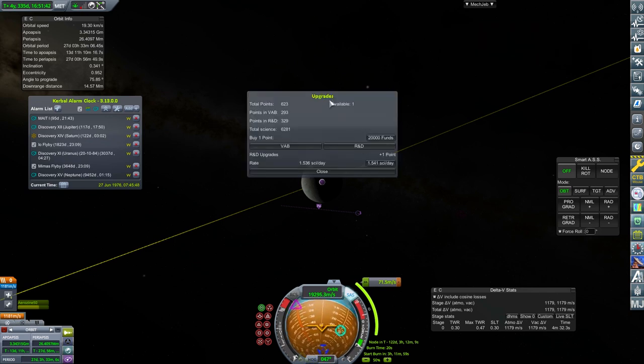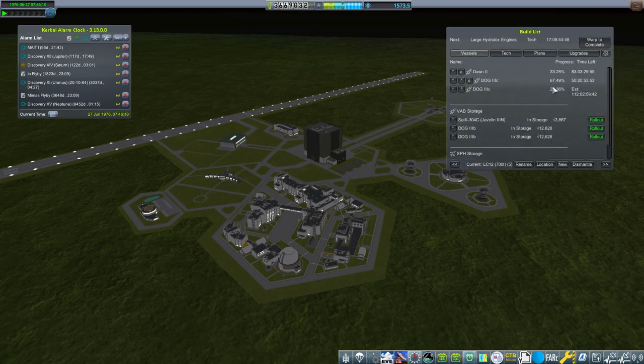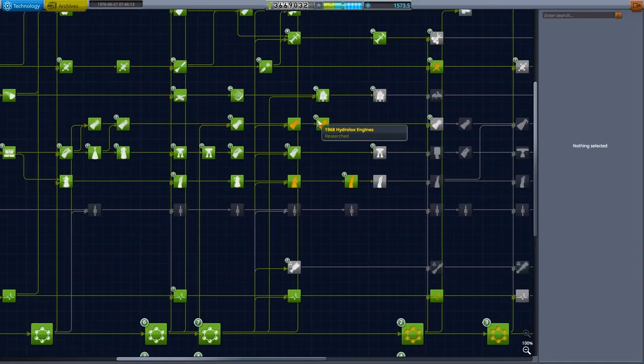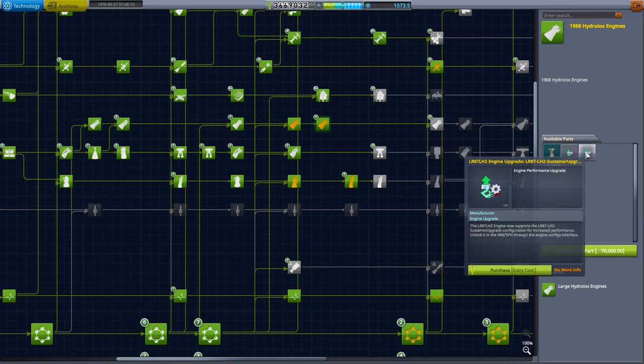We're also going to spend some points, and maybe go and have a look at our research facilities. You can see that we're currently researching large hydrolox engines. I don't remember why I'm researching large hydrolox engines. Where are we? Oh, there we are, large hydrolox engines, because we can operate the RL10 and the J2, but we're not actually using that. I've got more J2 configs there. Well, that's a sustainer upgrade.